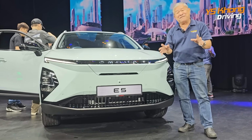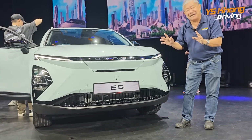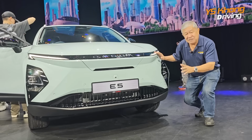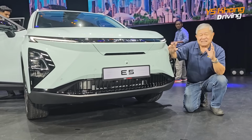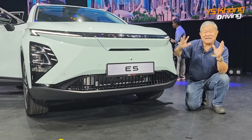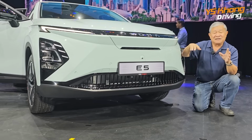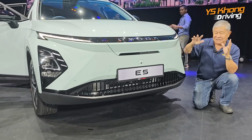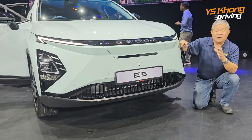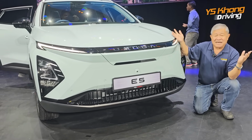The Chery Omoda E5 is actually in between the B and C segment. With a wheelbase of 2630 mm, it is slightly bigger than the B segment and slightly smaller than the C segment. The nearest C segment SUV in this category would be, well, looking at a Corolla Cross or the CX-30.